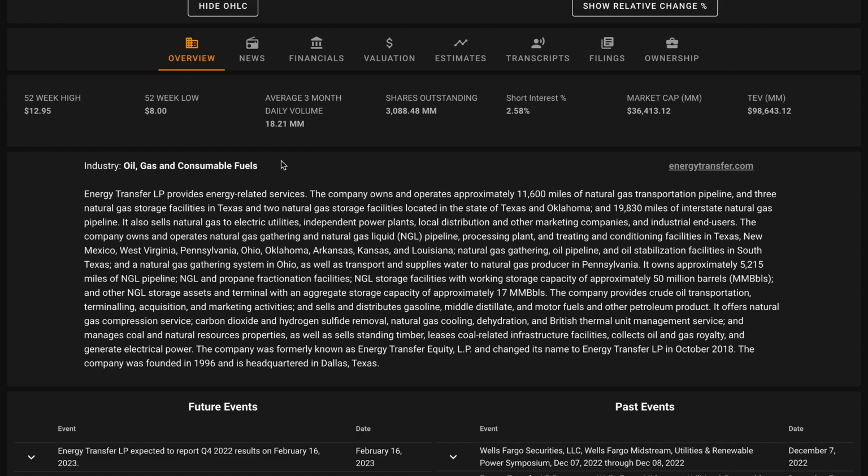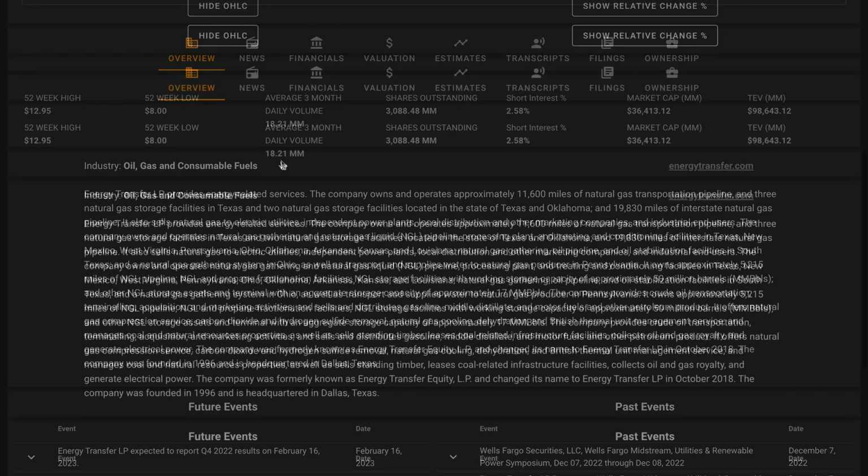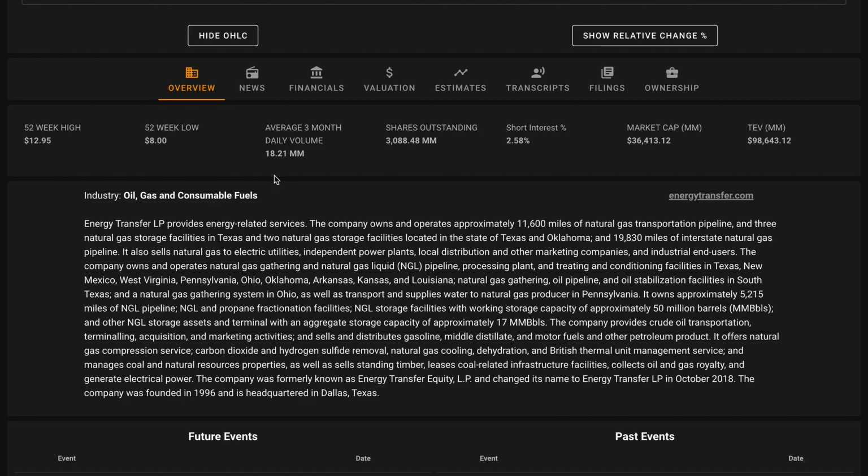Even though they're up by nearly 50% so far this year, they have not had a ton of volatility in their stock price. They're about $1 below their 52-week high, and they're about $3 above their 52-week low. About 2.5% of their shares outstanding are currently sold short, and they're a large business. They have a $37.5 billion market cap, but they have a ton of debt, and so the business has nearly a $99 billion total enterprise value.